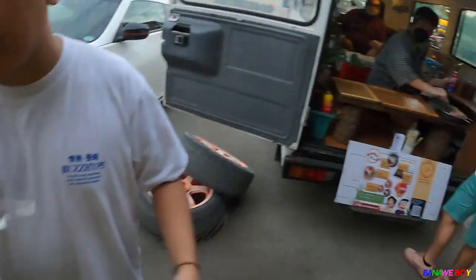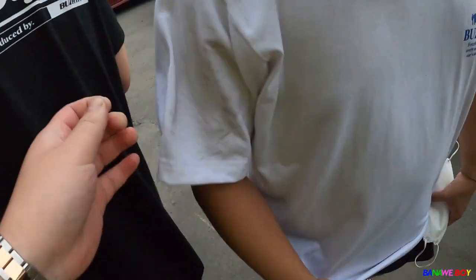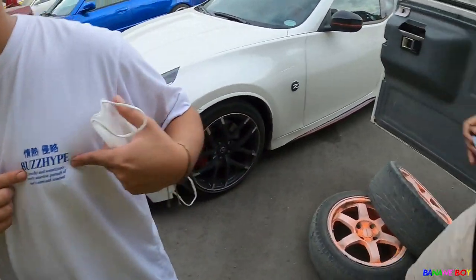Solid. Pwede ba yung face mask ko? Pwede pa sa event? Pwede pa? Sabang linis oh. Boy. Parang medyo malinis ka ba? Ang linis mo bro. So yun.